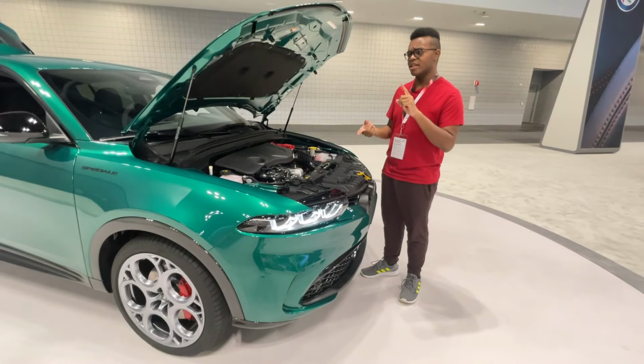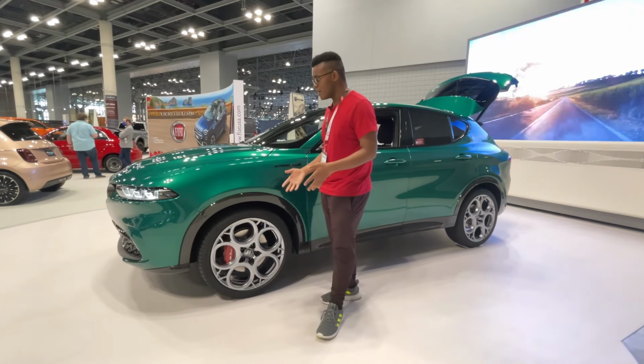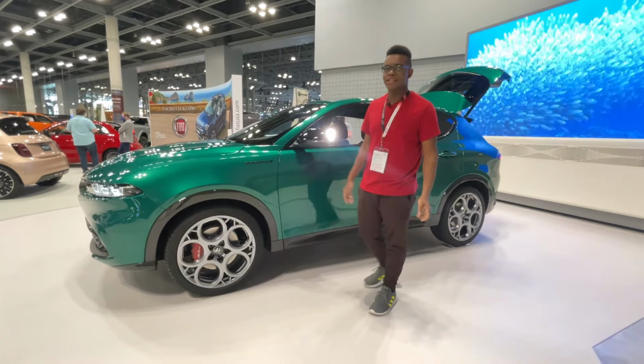And that, my friends, is the 2023 Alfa Romeo Tonale. So we're going to get some more information on it as time goes on, but it's a good first look at the New York Auto Show for people that are interested in this, and for people that want their moms to buy this car in this color with this spec, maybe with the brown interior.